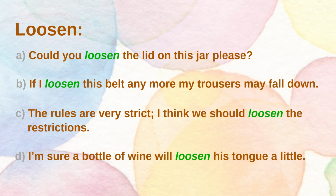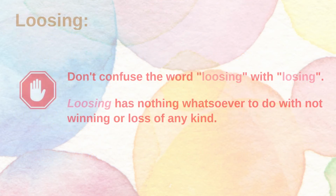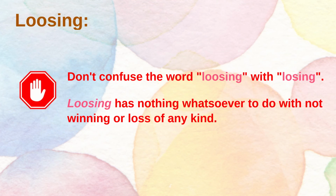Hopefully by now you're getting the idea that the first three words we discussed, lose, losing, and loser, are completely unrelated to the others in the list. But we still have a couple to go. First we have loosing, spelled with two O's.